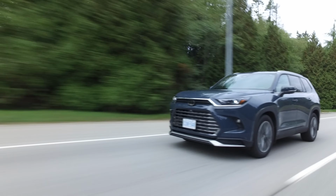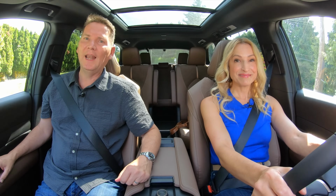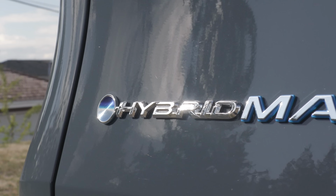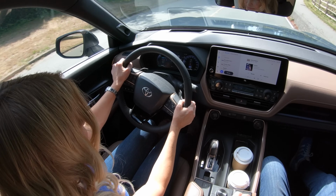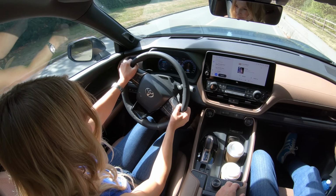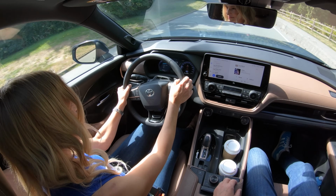And the more I drive this, Andrea, the more I like it. Same. This Hybrid Max powertrain is terrific. It is smooth. The cabin remains quiet. It's comfortable. And the 6-speed automatic transmission is quick shifting and smooth. That's really what you've got at play here.